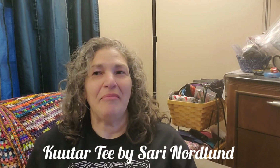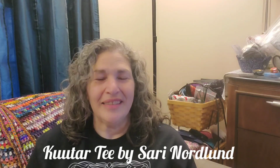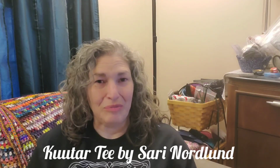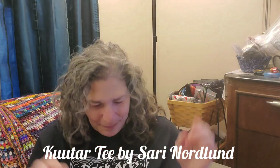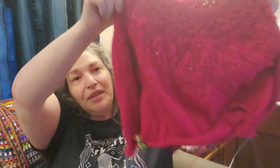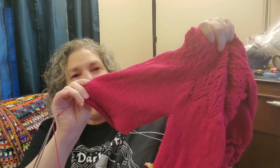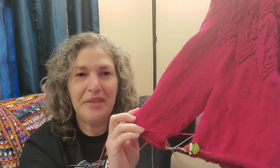But I managed to get my niece Maya to try it on because she's very close to my mother's size, and it was the right size. Thank you, Lord. And here we have it. It's a little wonky right now because I'm on the sleeves. I am halfway down the sleeves.